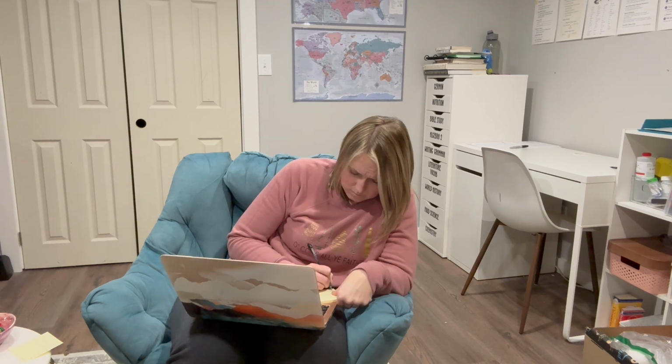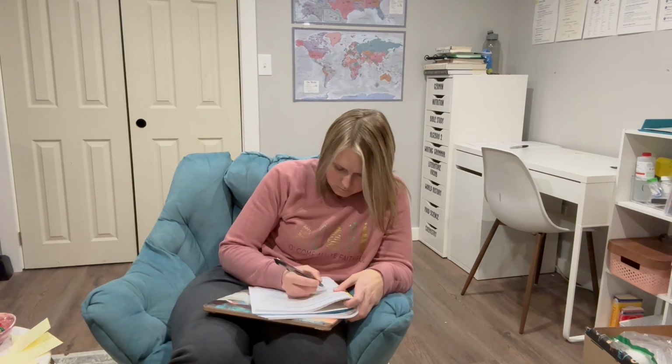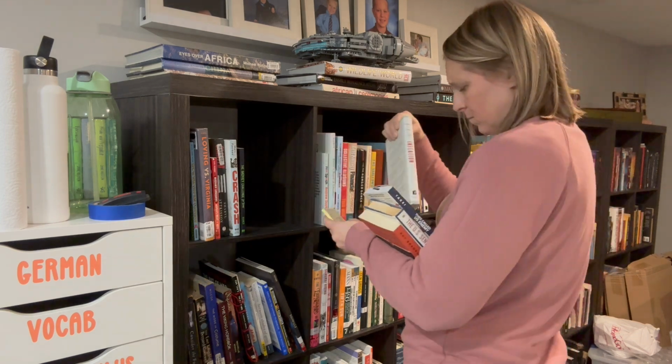So one of the things that I'm taking time to write down are any books that are assigned to the kids, whether that's something they're going to read for literature or for one of their Guest Hollow programs. And then I'll go over to our bookcase where I've got them all organized, and I'll pull off the ones that we are going to be using.